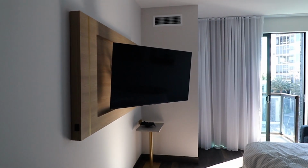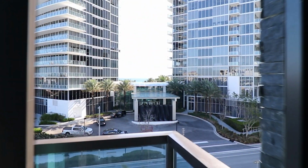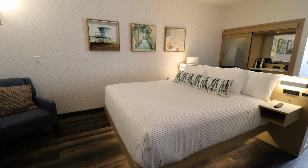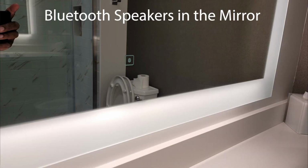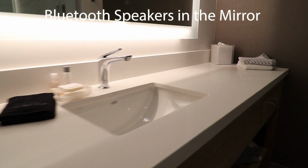Now, when you walk in the room, you see this huge big screen TV. This hotel has the most HBO channels that I've ever seen at any other hotel. The TV remote even glows in the dark. I hope they're buying rechargeable batteries. I love the way they were able to separate the office space from the bedroom. That was just genius. And in the bathroom, the mirror has speakers inside, so you can connect your cell phone to the Wi-Fi and listen to all your favorite jams while you're in the shower.